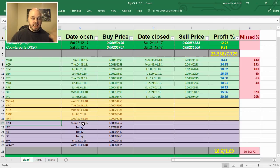I just didn't even see it. I must have been sleeping or something. So I didn't get in on Golem. I missed out on spread. And I missed out on waves. I remember consciously not jumping in on waves. I think I was just open on too many trades. I wasn't trying to spread myself.